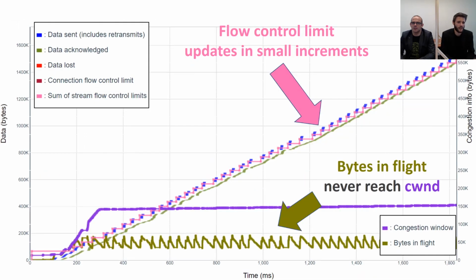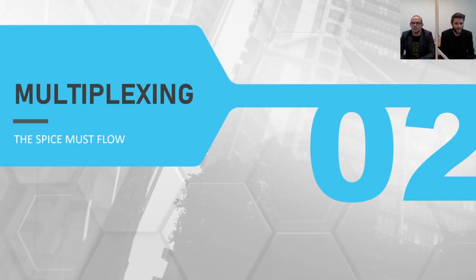An example of stalling is provided in this game footage. Here we see the purple congestion window is set quite high, and the yellow bytes in flight never seem to reach it because of the pink flow control limits, which update linearly and slowly over time. Next up is multiplexing. I give it to you, Robin.